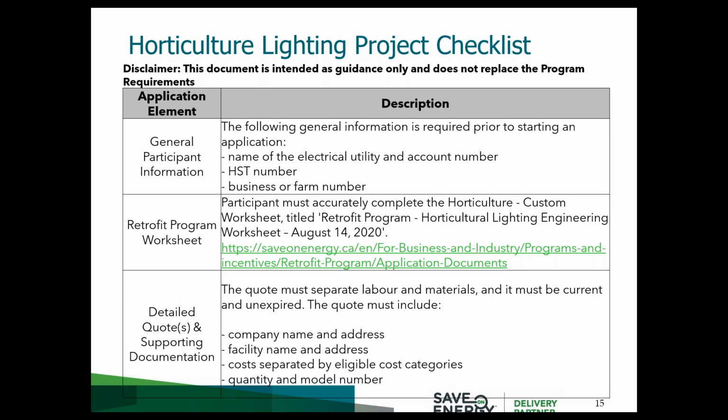When considering a horticultural LED lighting project, we have established the following checklist to assist in the preparation of your application. The following participant information must be provided as part of your application, including the name of the electrical utility and account number, HST number, and the business or farm number. Every participant must accurately complete the horticulture custom worksheet, which can be found on the Save on Energy website.